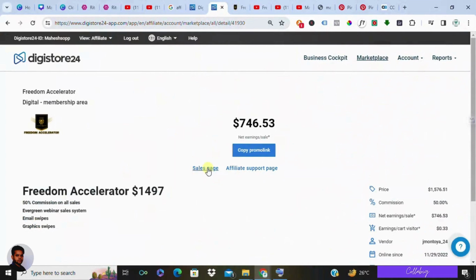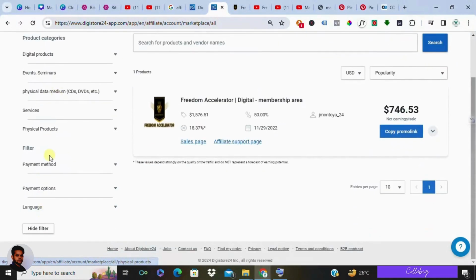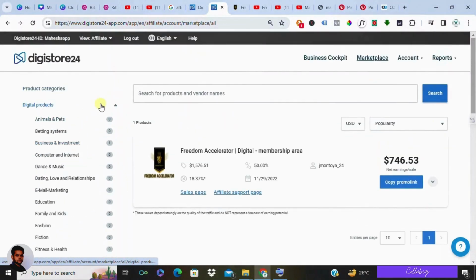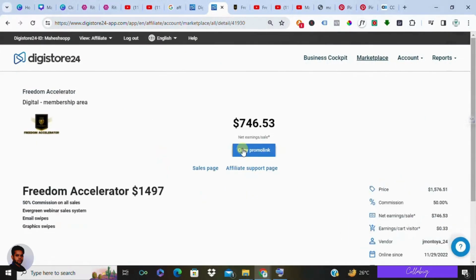And also guys, you can find many other affiliate products in the category section. If you're not interested in this product, then you can select your own product in your own niche and follow the exact strategy I'm showing for success. Okay, once you've finalized the product, click on promote and get your affiliate link. For this example, we are moving with Freedom Accelerator.